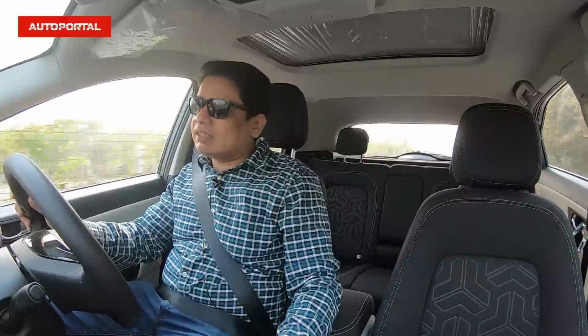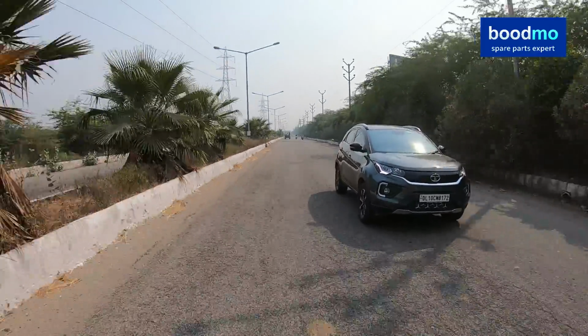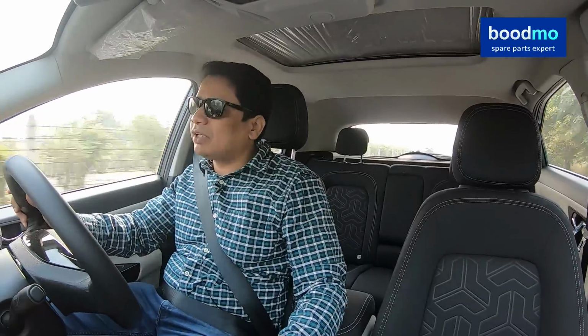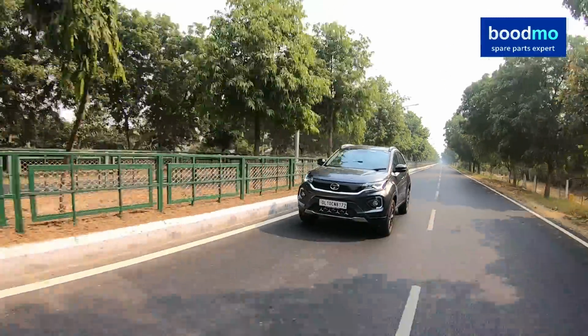The gearbox is a 6-speed unit in the manual, and of course even in the AMT it's a 6-speed unit. It's a decent gearbox. It does need a heavy hand to shift. It's not a light gearbox like the Venue or the Sonnet or even the Brezza. So that's something which you need to take care about and think about.